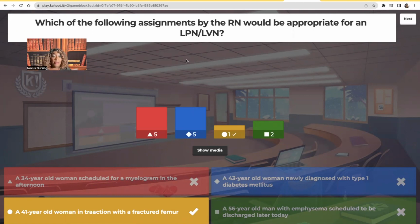Why? This is the most stable patient. Whenever you get a test question about who you are going to delegate to the LPN or LVN, you have to choose the most stable patient.